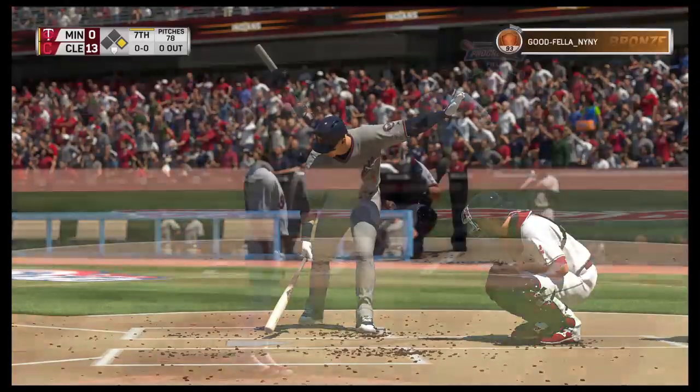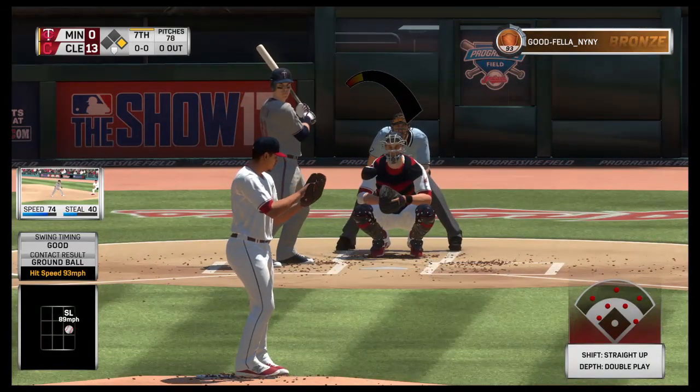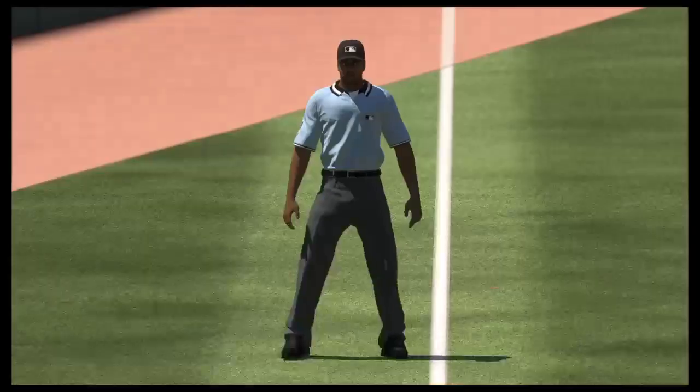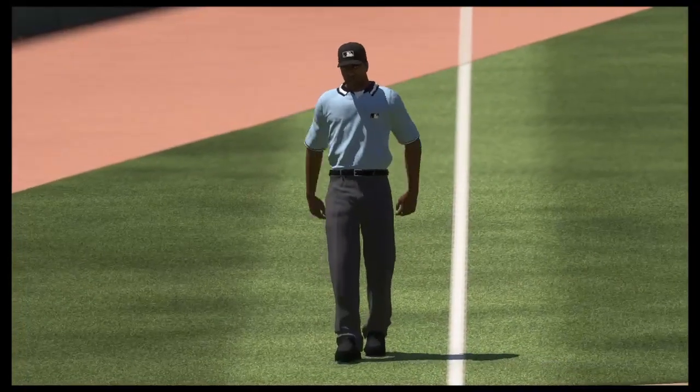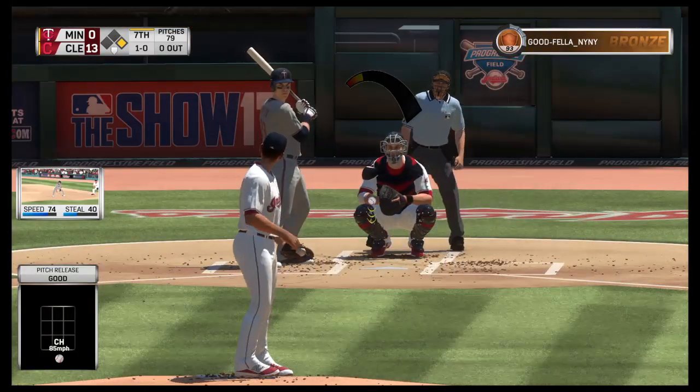So the Twins put their leadoff hitter on to get the inning started. Designated hitter, striding in once again, Logan Morrison. 0 for 2 with a couple of strikeouts for him so far. And he starts to go after it. Question was, did he hold up in time? Yes, indeed, says the third base umpire.